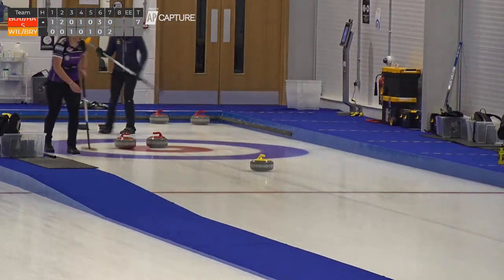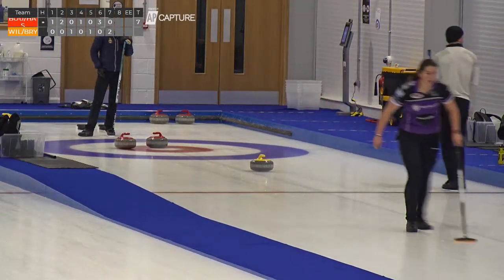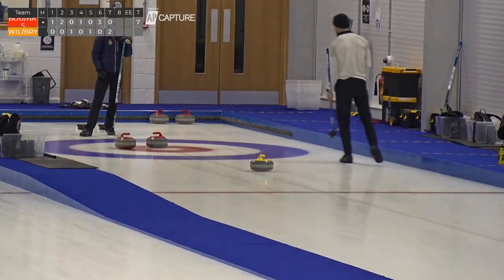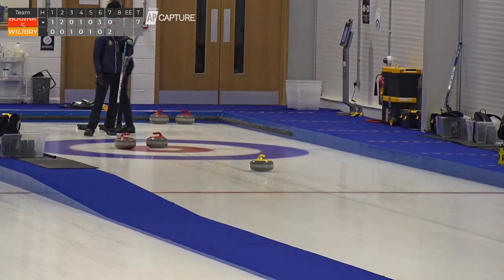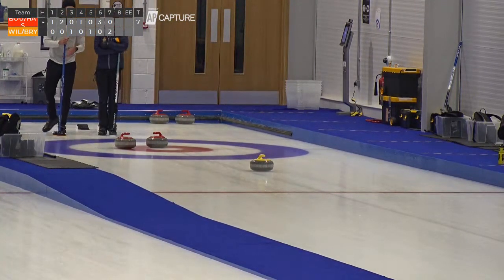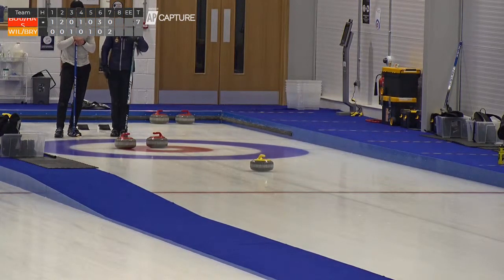So you'd expect Mark to put that guard back on, wouldn't you? Yeah, absolutely. A little bit surprising that Ross didn't try the double peel there. Mark will probably try and leave it in a similar spot, and then I think Ross and Gina have to have a conversation. It's maybe one too late to play the double peel. They need to think about getting position because they're really just one half shot away from almost not having a shot.